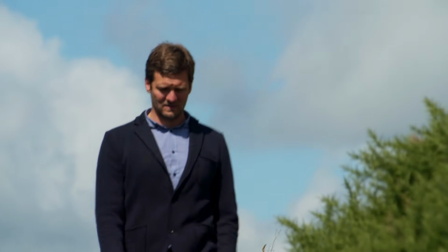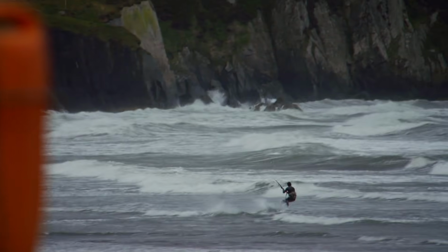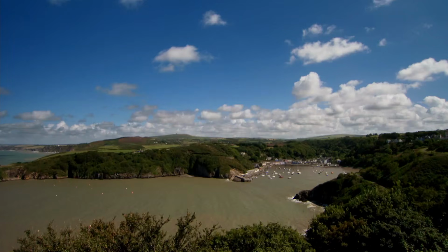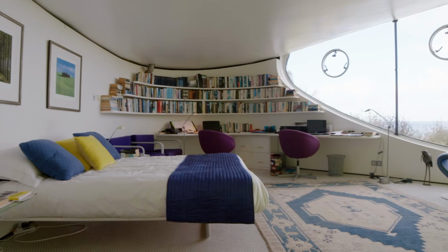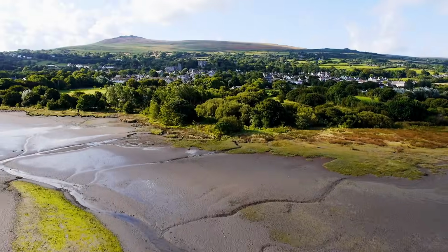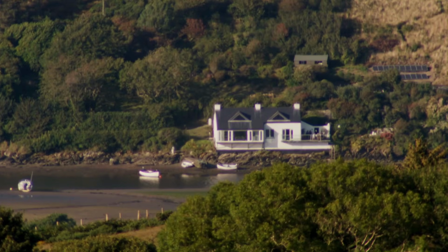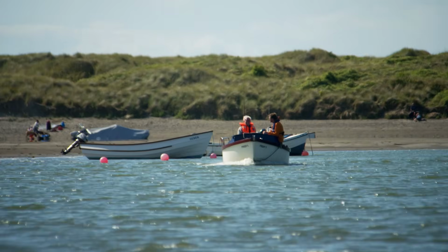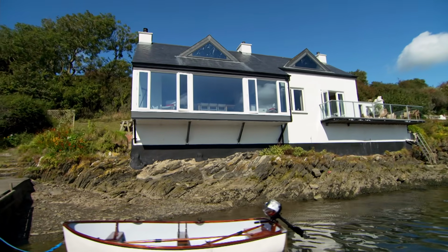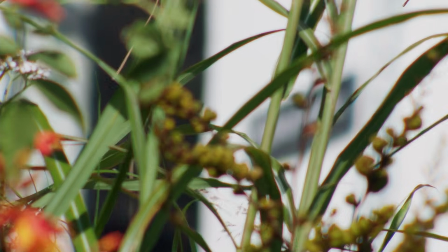I'm in Pembrokeshire, discovering a breathtaking part of Britain's coastline and visiting some fascinating homes. From a renovation project high on the cliffs to the futuristic build within them. The estuary town of Newport is where I'm currently exploring, heading to Riverside, the home of retired businessman Duncan Fitzwilliam. Having appreciated its waterside position on the River Nevern, I'm keen to discover if the interior is equally as charming.